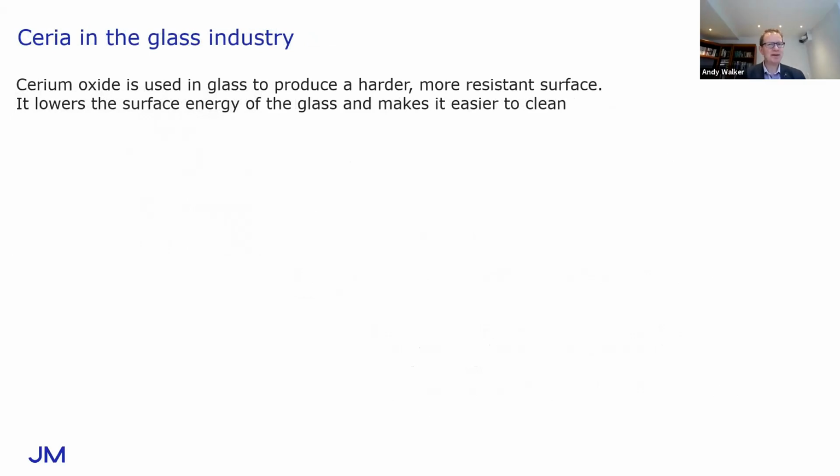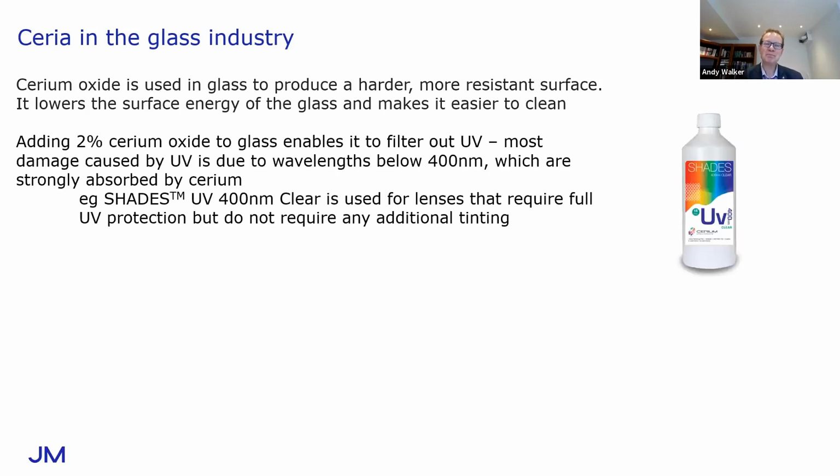Ceria, it's this polymath of an element. The more you dig into it, the more applications you find. It's also used in the glass industry. So it helps you produce harder, more resistant surfaces. Essentially, it lowers the surface energy of the glass, makes it easier to clean. You can add some ceria to glass and you end up with something that filters out UV, particularly the damaging wavelengths, because most of the damage caused by UV is down to wavelengths below about 400 nanometers, and these are very strongly absorbed by cerium.